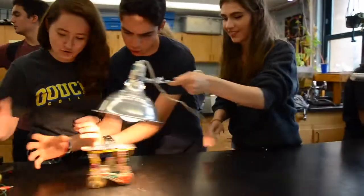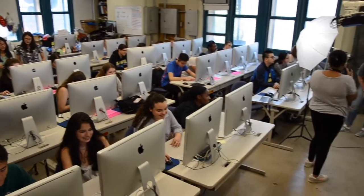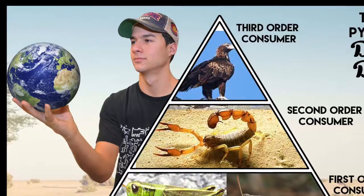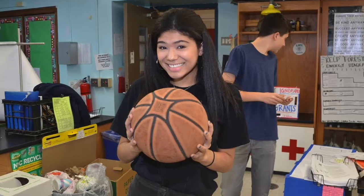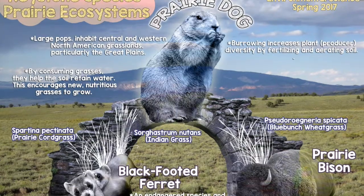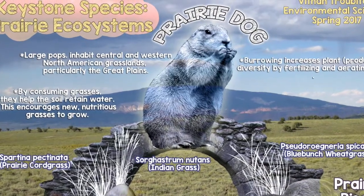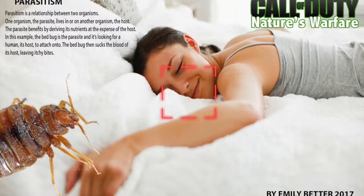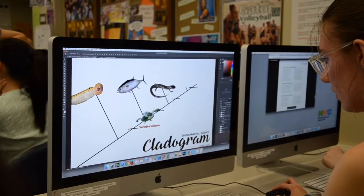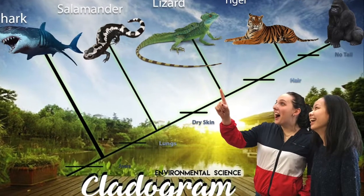Maybe. You never know. This year, students created visual representations of many of the concepts we explored in class using Adobe Photoshop. We learned about selection tools and blending modes when we designed cool posters featuring a keystone species of our choice. When we learned about community ecology, we illustrated examples using metaphors. When we studied evolution, we created cladograms and Venn diagrams.